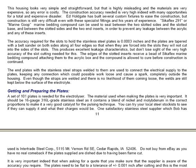The end plates with the stainless steel straps welded to them are used to connect the electrical supply to the plates, keeping any connection which could possibly work loose and cause a spark completely outside the housing. Even though the straps are welded and there's no likelihood of them coming loose, the welds are still kept below the surface of the electrolyte.